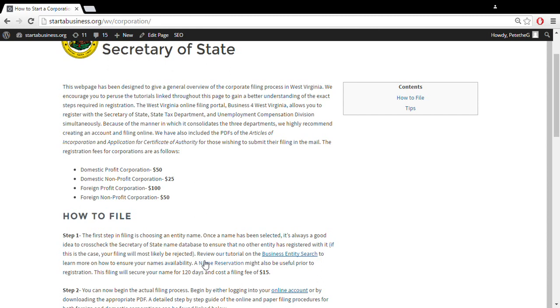But once you're logged in, you're going to be able to register with the Secretary of State, the State Tax Department, and the Unemployment Compensation Division, all in the same sort of filing process. They call it an interview.